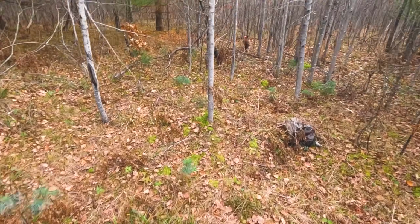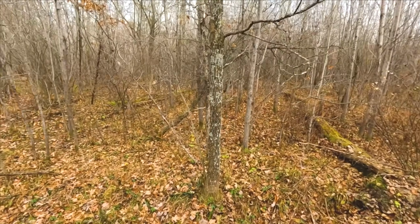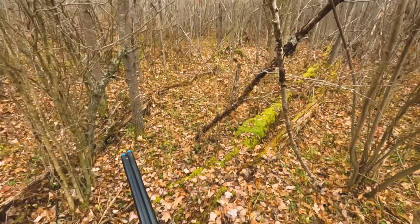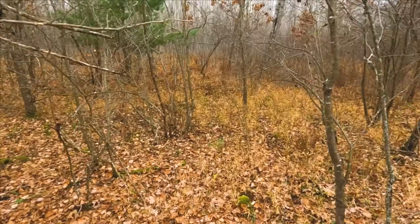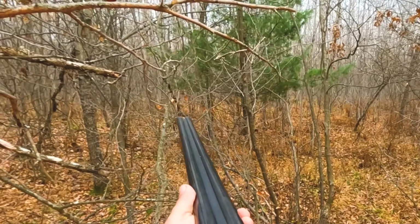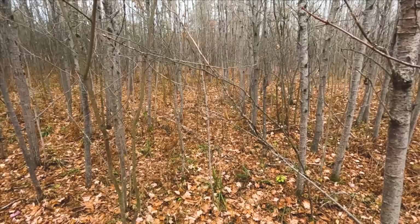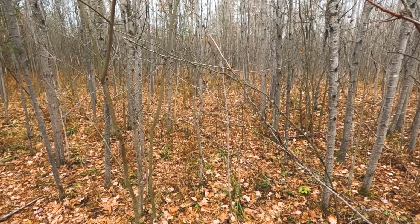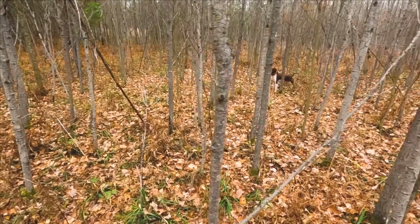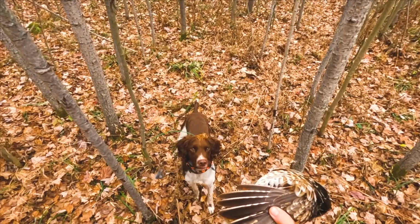Yeti. I got a GPS alert that Yeti's on point. He's 55 yards in front of me now. I'm working my way to him. It looks grousey in here. Good boy. Dead bird. Dead bird. Whoa. Good boy. Good boy, Yeti.